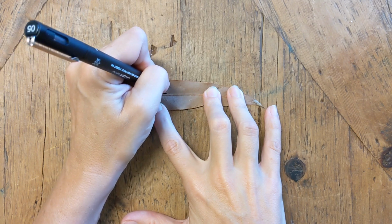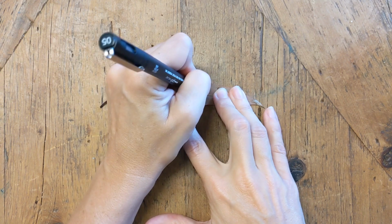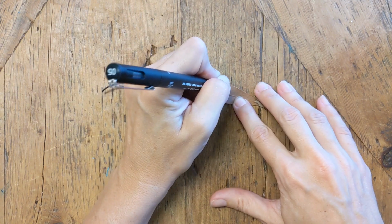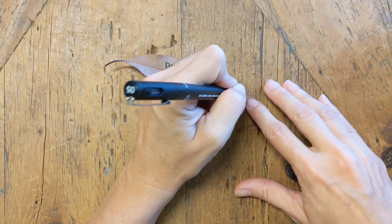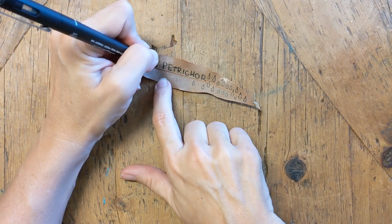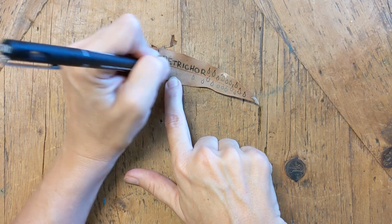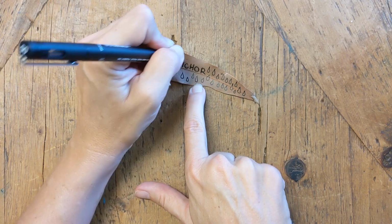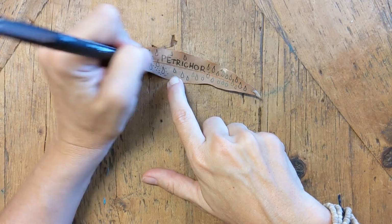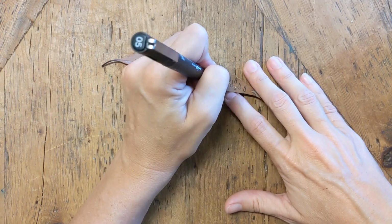Petrichor. What a word. I love how it rolls off my tongue. Petrichor, if you have not heard of it, is the smell that accompanies the first rain, particularly after a long, hot, dry spell. Now you all know that smell I'm talking about, especially when you smell it before the rain starts to fall. That, for me, is a moment of pure joy.